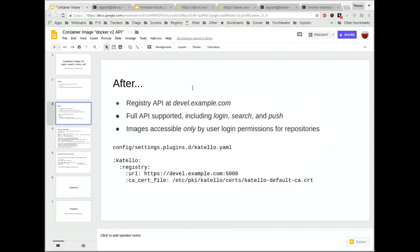So with the addition of the Docker V2 Registry API, the new registry is at just the base server name. The :5000 still exists, just for support reasons. But the full Docker API is supported. That lets us do login and search. It also gives us push. In addition, we can use our role-based access control to limit which images users may see.